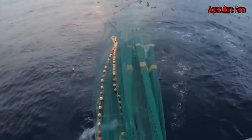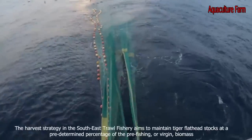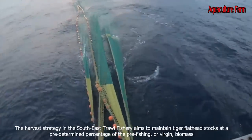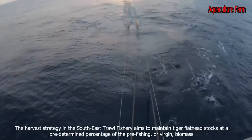The harvest strategy in the southeast trawl fishery aims to maintain tiger flathead stocks at a predetermined percentage of the pre-fishing, or virgin, biomass.